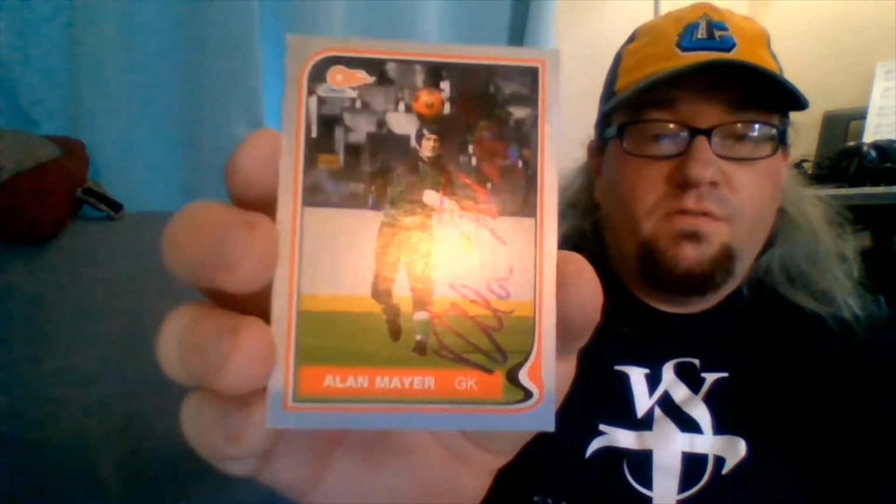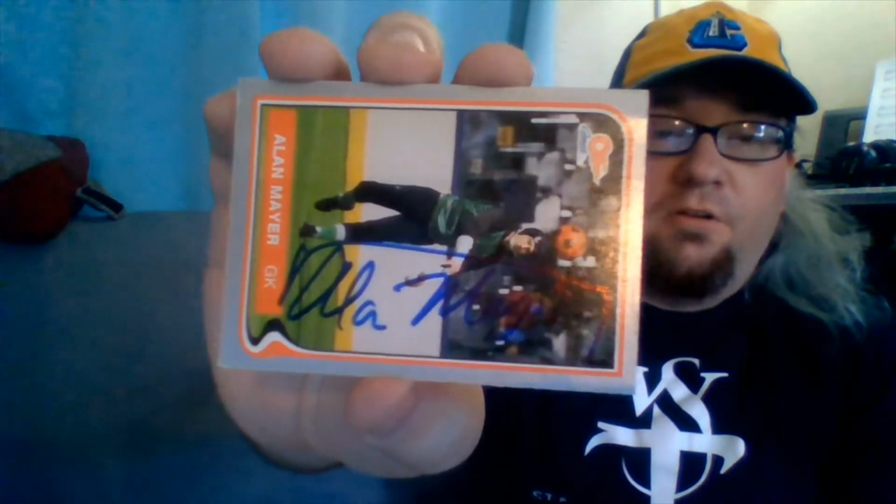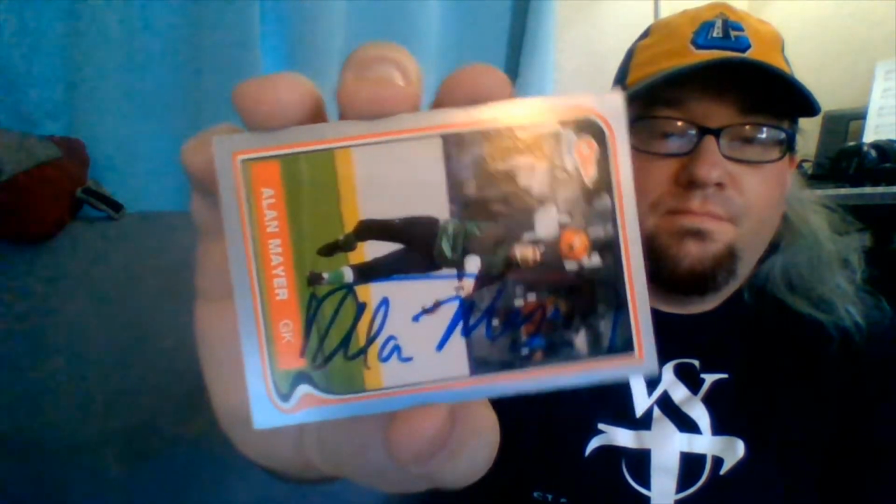Moving on to Kansas City, Alan Mayer was there out in Vegas, and he signed this one for me there. Signs the card sideways, so I'll show you like that, but you turn it that way, you'll notice he puts a goal around his autograph. Kind of a cool looking thing there, but he was out there, got to play in the pickup game there with us. He was on the other team against me, but it was funny.